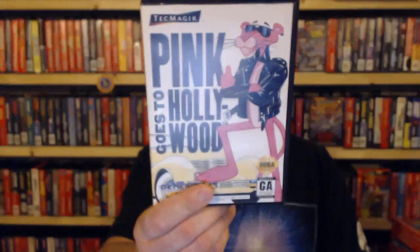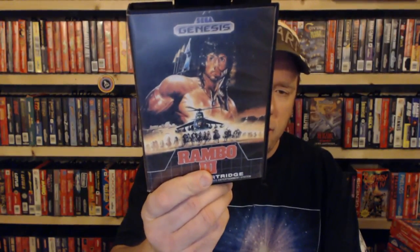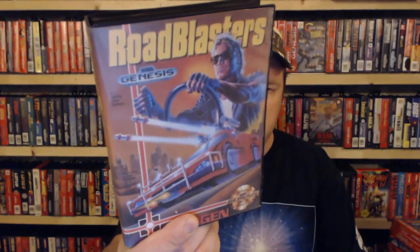These I picked up today. They were all loose, and I think 2 of them were $2.50 and 2 of them were $1. So if you add the $1 cost of the case and then the probably 35 cents that I spent on ink and paper, I don't know, do the math, figure it out. But I now have California Games in a case. Pink Goes to Hollywood. Rambo 3, which looks excellent. I can't wait to play this one. And Road Blasters for the Genesis.